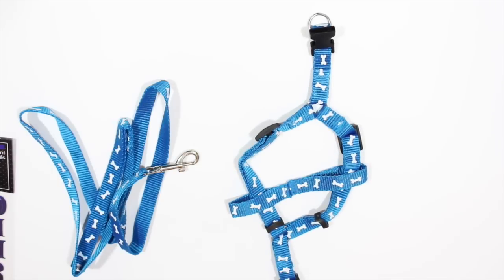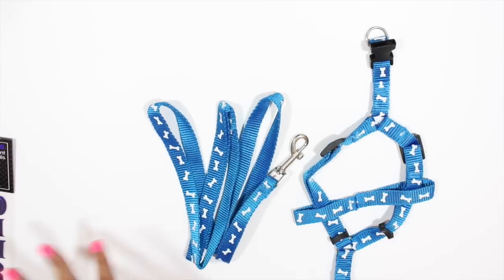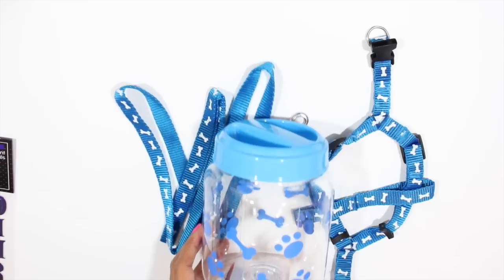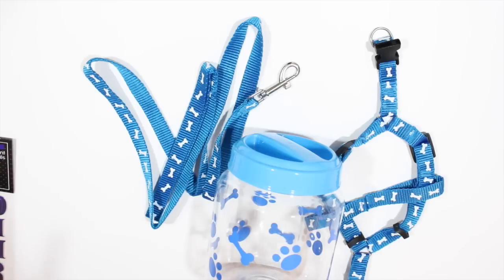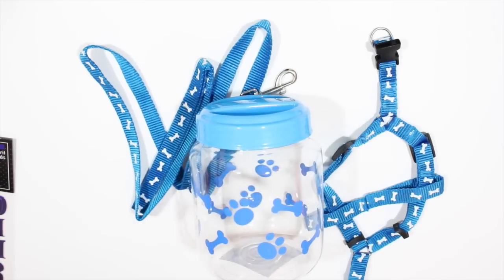This harness was $1, duh, because it was at the Dollar Tree. Do you know how much they are at Petco? $19.99. I was like, what? $19.99, my goodness. Okay, so then I went ahead and got the matching leash because, you know, he's just so cute and had to have the matching leash. And then I found the cute little jar. And it's plastic. It's blue with the blue bones and paw prints. So it's so cute. I'm thinking about cutting a vinyl decal out and putting his name on it like in white. I think that would be really cute.